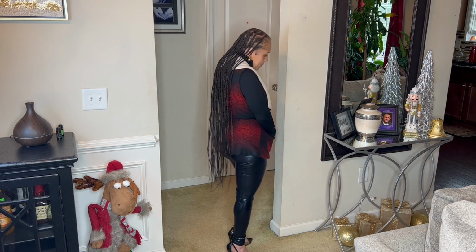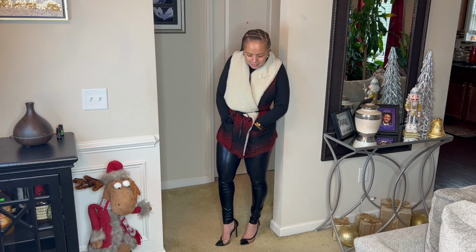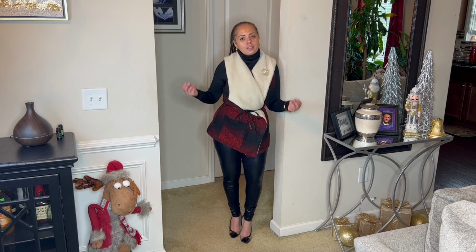I love the color combination. I love the sophistication and the sleekness of the pump. And these are comfortable, so we're gonna dance too.